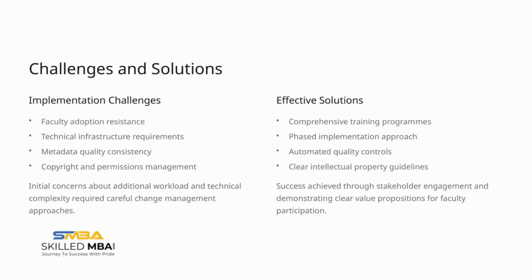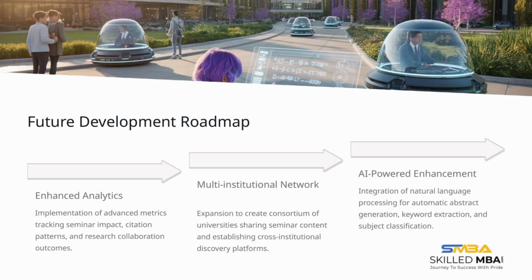Faculty adoption resistance and technical infrastructure requirements posed significant challenges. Metadata quality and copyright management required careful strategies. Solutions included comprehensive training, phased implementation, and automated quality controls. Clear intellectual property guidelines and stakeholder engagement were crucial in demonstrating value, ensuring successful faculty participation and overcoming initial concerns about workload and complexity.